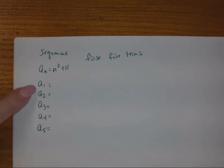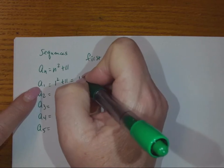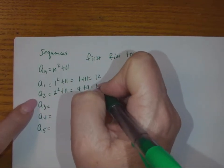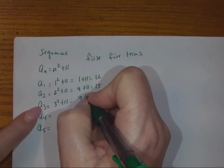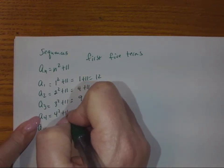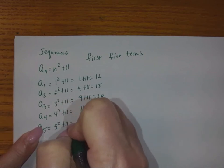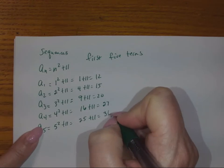So we're going to plug in 1 wherever n is. This will be 1 squared plus 11, which is 1 plus 11, which gets us 12. This will be 2 squared plus 11. 2 squared is 4, plus 11 will get us 15. 3 squared plus 11: 3 squared is 9, plus 11 will get us 20. 4 squared plus 11 will get us 16 plus 11, which is 27. 5 squared plus 11, 5 squared is 25, plus 11 will get us 36.